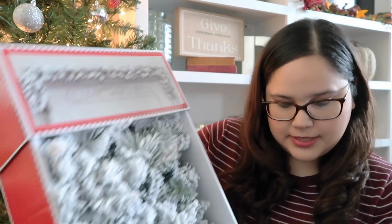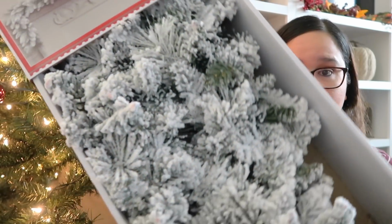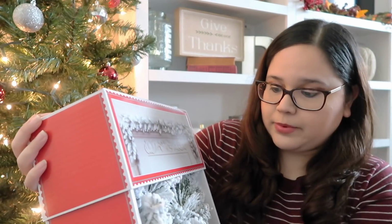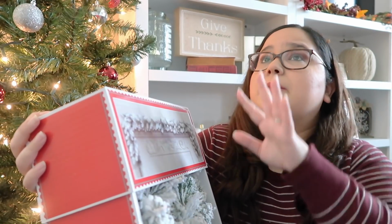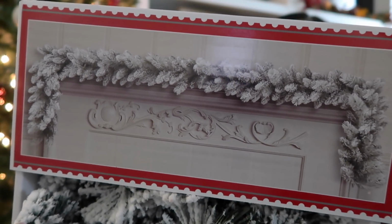The theme of the flocked. I actually bought these. These are 9-foot flocked garlands from Walmart for $12.97. So beautiful. I actually bought 3 of these because I'm going to be placing them all along the staircase. But that's what it looks like. Let me show you guys. That is beautiful. The next thing I got is from Cracker Barrel.